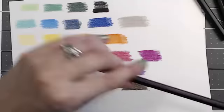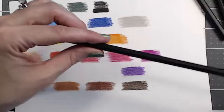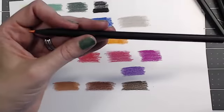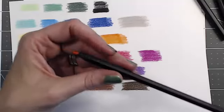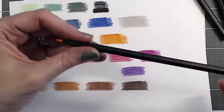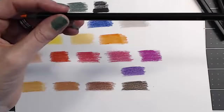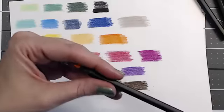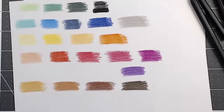But again, these pencils, I can tell you right now, probably not going to be your primary pencils. These are good for accent pencils to use with other pencils. They are wax based, obviously. They're not oil, so they are wax. But they would be a nice complement to other pencils, in my opinion.